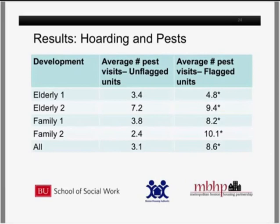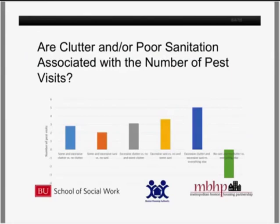We went on to then look at those who were flagged as having excessive clutter. So those units that were flagged as having excessive clutter, how did they compare in terms of the number of pest visits? And across the board, across all 4 developments, if the unit was flagged as having excessive clutter, they had a higher number of pest visits across all the different developments. And then we wanted to look a little bit further to understand the number of pest visits as well. And so if a unit was identified for excessive clutter and excessive poor sanitation, then it was estimated that they had 5.03 more pest visits than all other units. And if a unit was identified for no clutter or no poor sanitation, then it was estimated that they had 3.38 fewer pest visits.